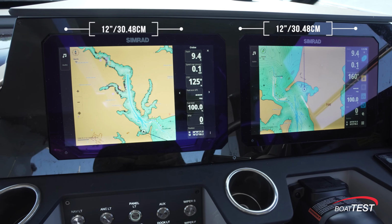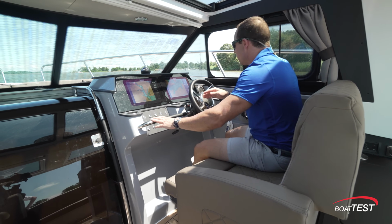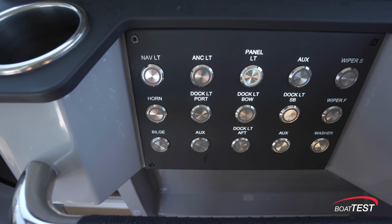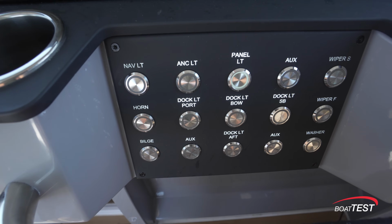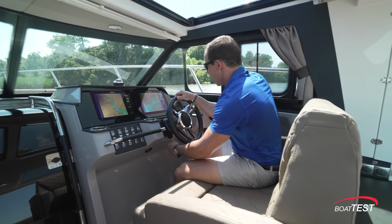Little small cubbies for small items, as well as a wireless induction charger and 4 USB ports. I have twin 12-inch Simrad MFDs, 2 of the small cup holders, which they still work. And then I have all of my tactile switches for my most important and most used electronic items. The steering wheel is on a tilt base for that added comfort.